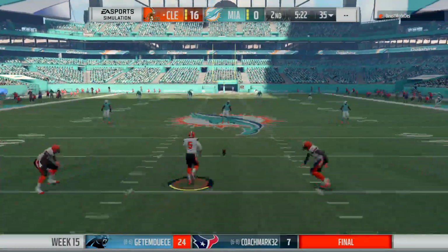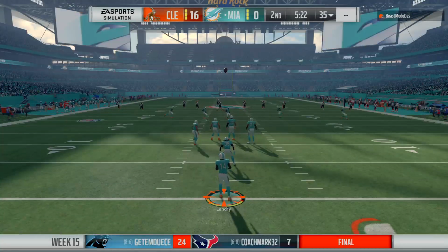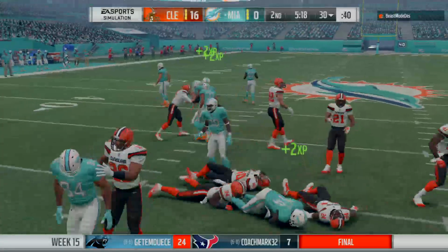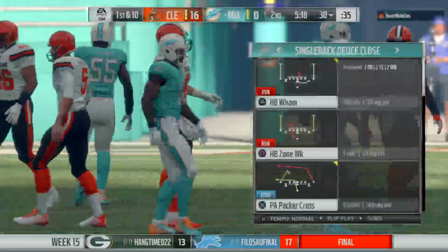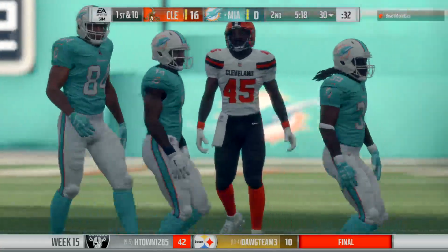Gonzalez now to kick this one away. Here's Jarvis Landry now on the return. And a nice return sets him up pretty good here at the 30-yard line. Out comes the Miami offensive unit now. They get set to take over. Already down 2 touchdowns here in the first half. This becomes a pretty important drive, doesn't it?